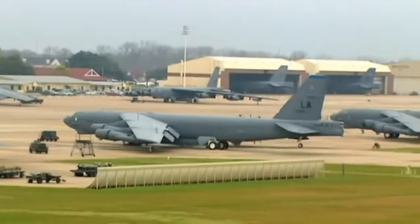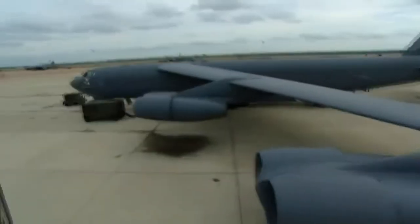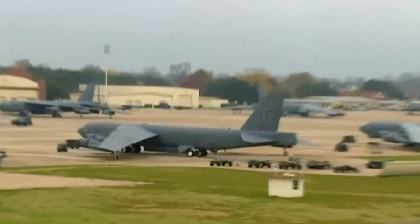It saw conventional conflict in Vietnam, but as the Cold War came to an end, the most immediate effect was that we stopped sitting manned nuclear alert with the B-52 and started to emphasize its conventional mission more with the addition of precision weapons. The Vietnam conflict ended in 1973, and by the 1990s, the Cold War had thawed. But the B-52 has continued to adapt and survive.